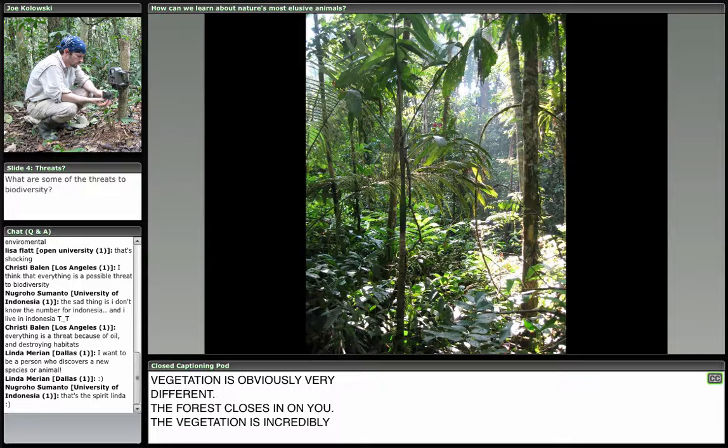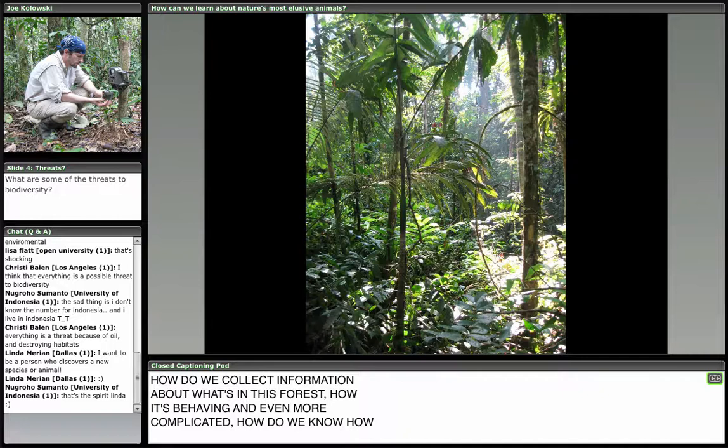So one of the main issues we face as biologists is, how do we study the animals that we can't see? How do we collect information about what's in this forest, how it's behaving, and even more complicated, how do we know how they're reacting to certain disturbances that are going on? So that's the overall theme of the session today and what we're going to work through together. And as we go along, I'm going to be introducing you to some of the other challenges that we face as biologists working in areas like this.